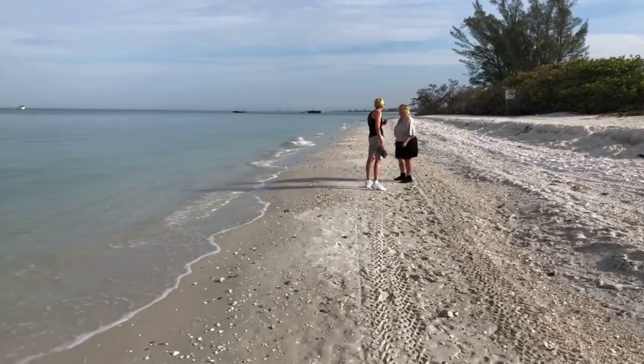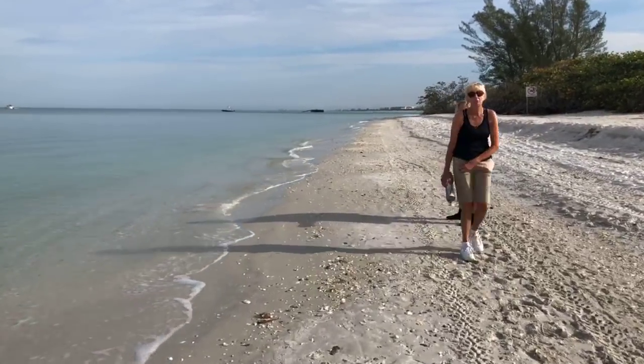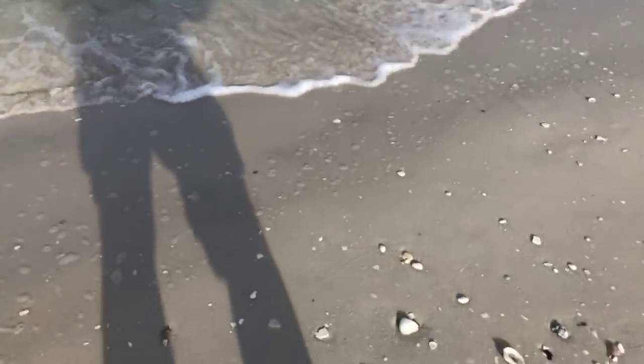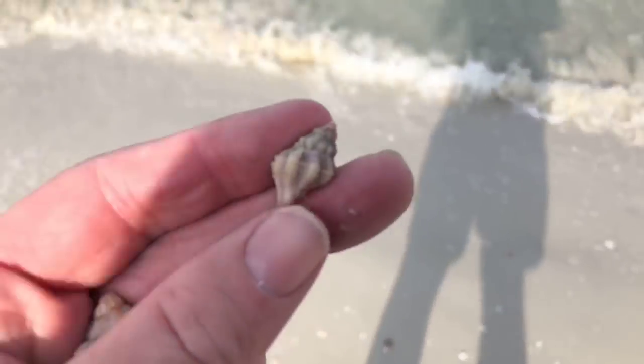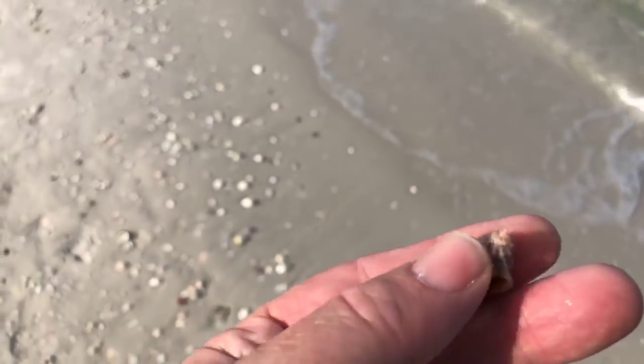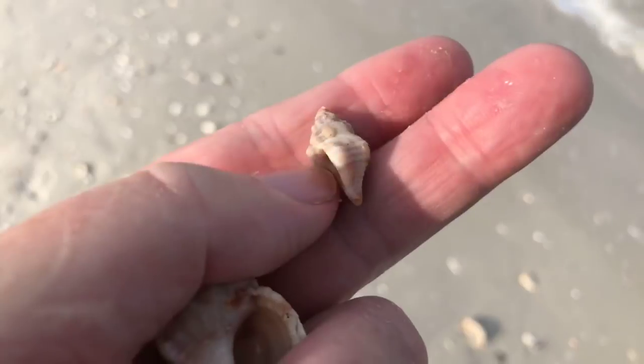Seen a lot of seashells this morning on the beach. Anything collectible? Oh, here's a little one. Looks like a little horse conch right there. That's neat. A little horse conch.